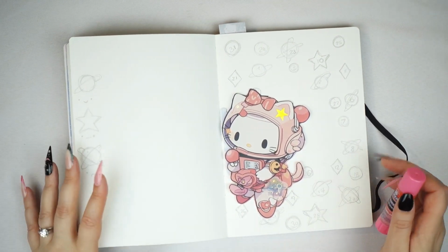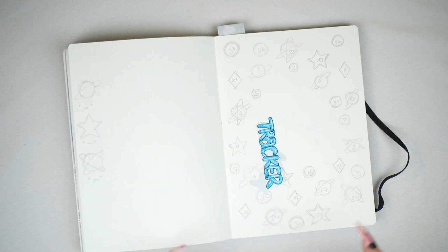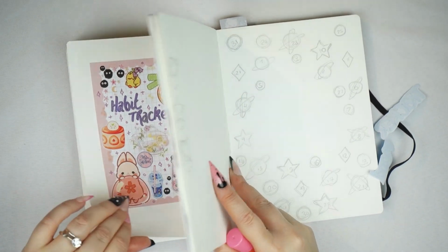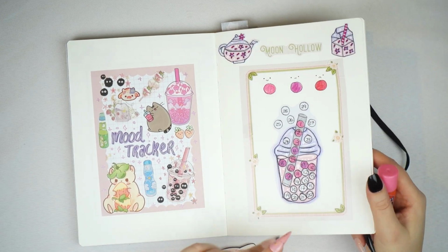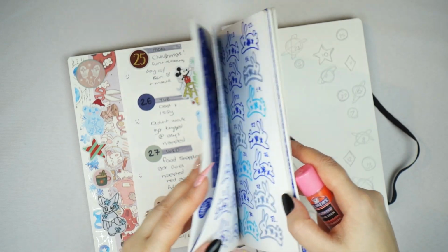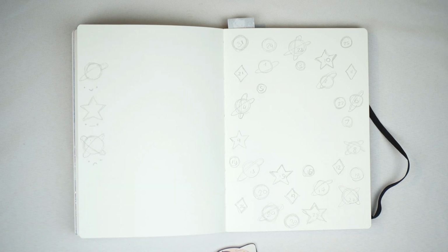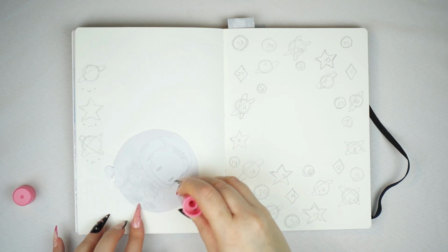Alright, so this is the page I'm really looking forward to, because it is my mood tracker. I have been doing more creative mood trackers for the past few months, including this one. As you can see, I'm recording in advance. I've got this one here, and then the time before that was this one here, and I wanted to continue on with the new and creative mood trackers, so that is what I'm doing for this one. I really hope it looks all nice, all completed.